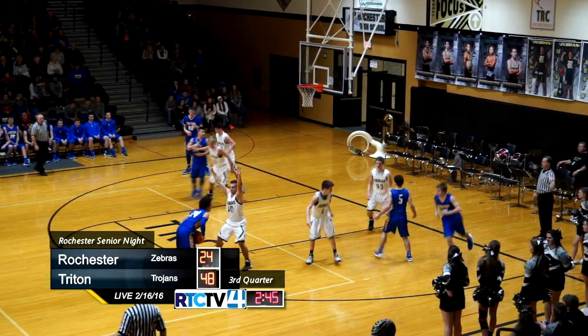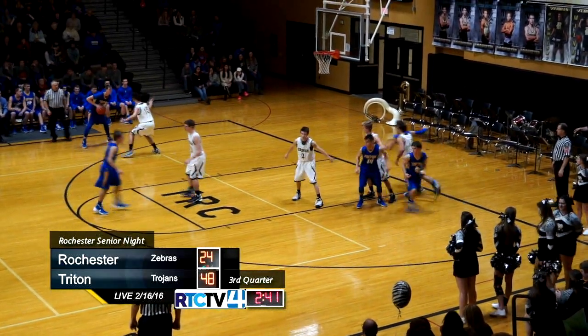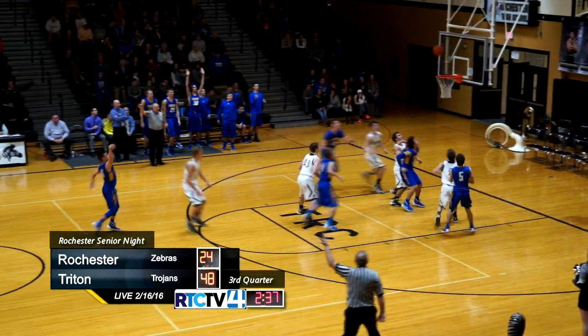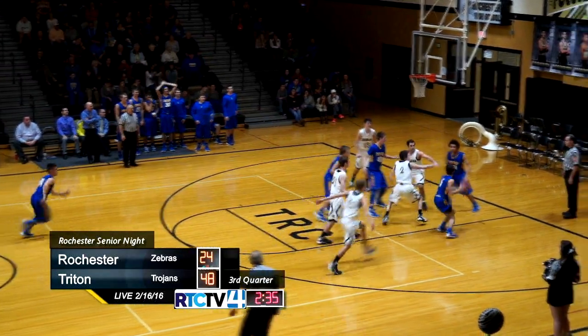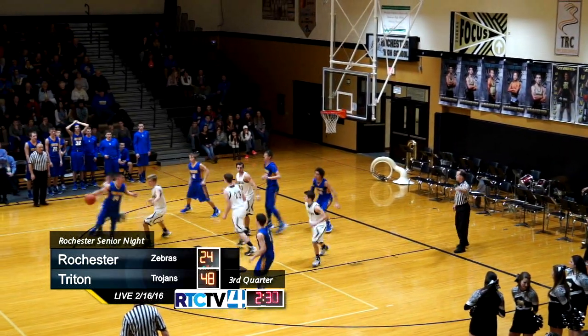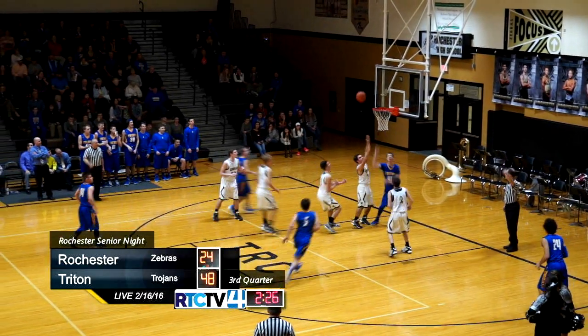Lob pass comes into Pitney at the right elbow. Hands off to Martin. Dribbles top of the key, left side to Johnson. Johnson looking down low to Pitney, but has Anderson at the top of the key. The 3 is short. And the rebound again to Flinner. His putback is high off the glass, no good. And Anderson comes out of there with the board. Anderson steps back behind the three-point line, down to Johnson. Goes to the basket, fouled on the shot.